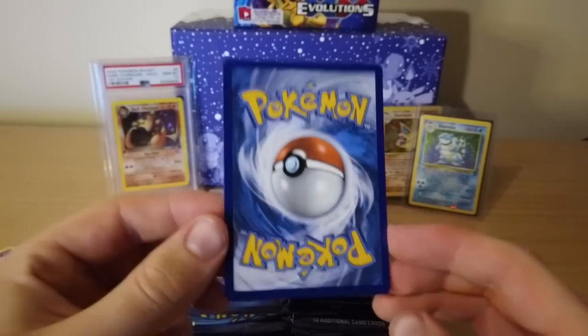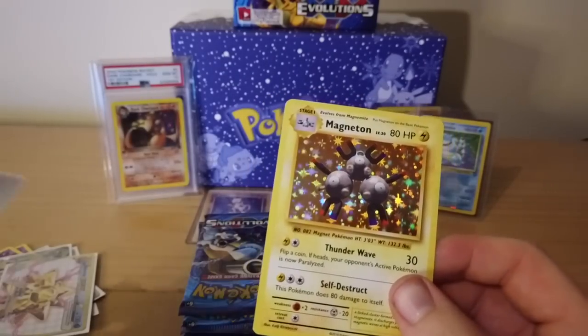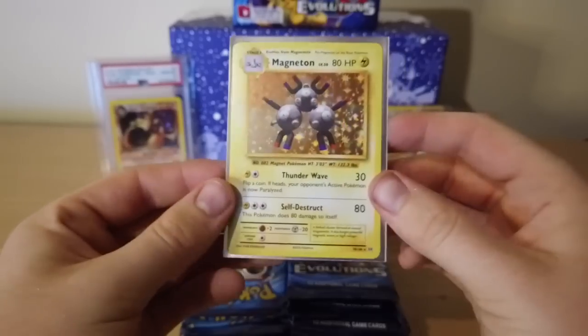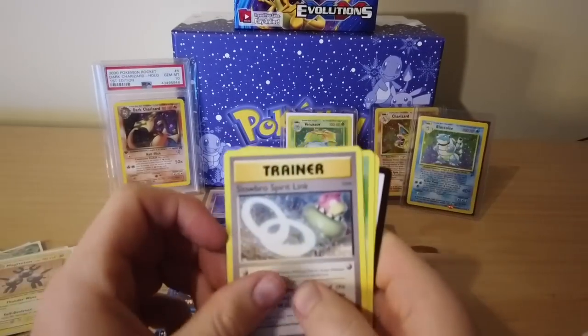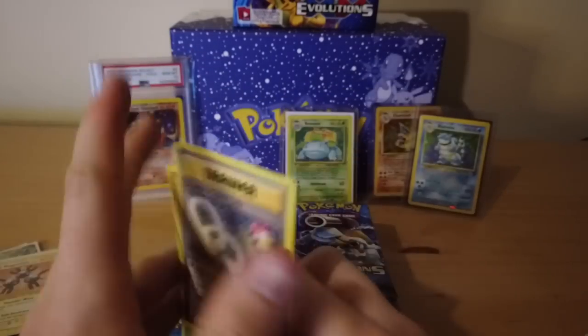And impeccable condition. Very nice. Sticky in a sleeve. If we could get some more of these reprint holos, that's what we're going for. Okay, to finish things off, we do have Slowbro Spirit Link. Nice, so there's Mega Slowbros in here. Kakuna, Energy Retrieval, and the code.